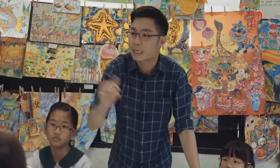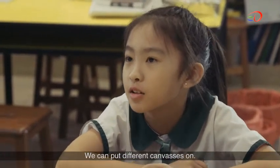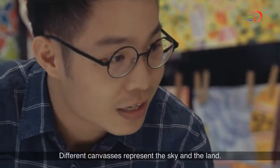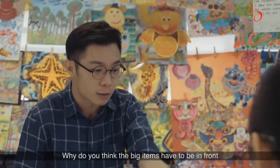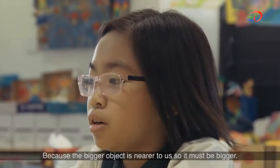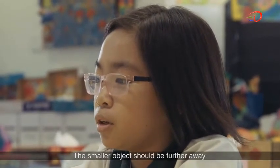Okay, how about this? Can put different canvases, and then different canvases represent different things, like the sky and the land. Why do you think the big items have to be in front and the smaller items have to be at the back? Because the bigger object is nearer to us, so it must be bigger. Then the smaller object should be further away. Alright, that's a good answer.